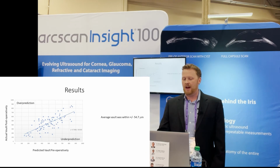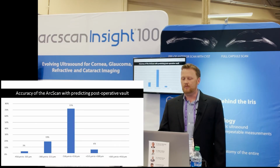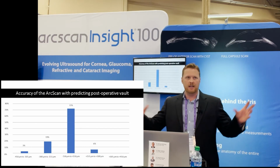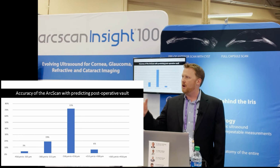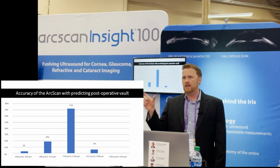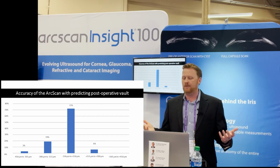And what we have found so far, in this scatter plot, is that we are able to predict, on average, within 54.7 microns of what Dan Reinstein's website is telling us. Again, it's the outliers, but we are within 97% of being able to predict within 300 microns what the actual lens vault size will be. And if you think about it, that's half the width of the cornea, so very impressive data.